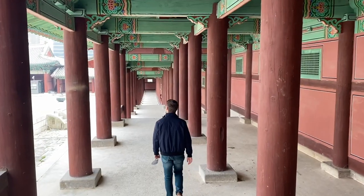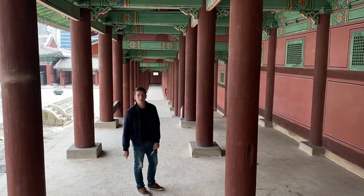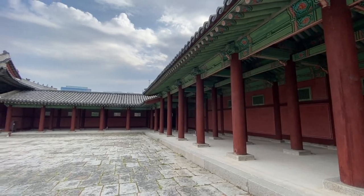And I think that's the crazy thing to me about Seoul, is that for a city of 10 million people, in the center you can still experience some parts of it just really to yourself and have it to yourself. I love that.